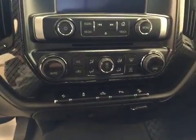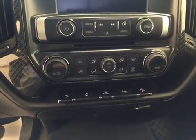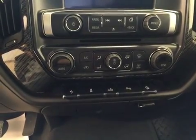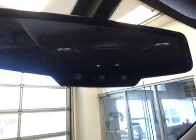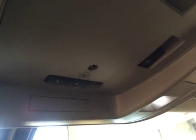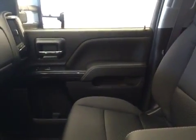We also have our dual electronic climate control, featuring power adjustable foot pedals, traction control. This unit also features OnStar, garage door openers, and our interior color is jet black.